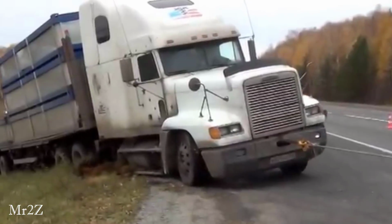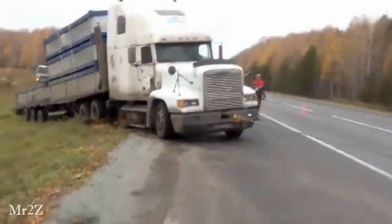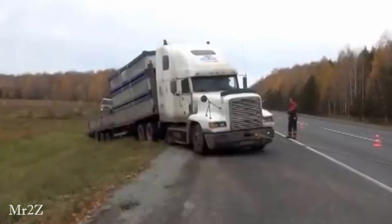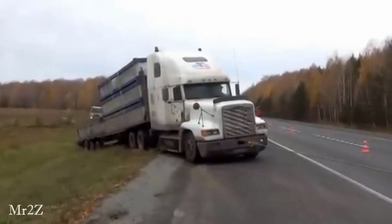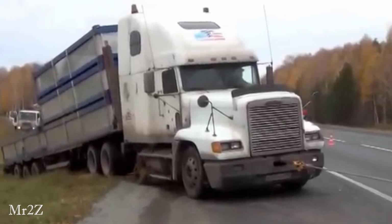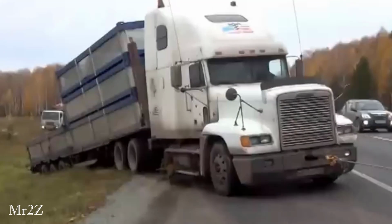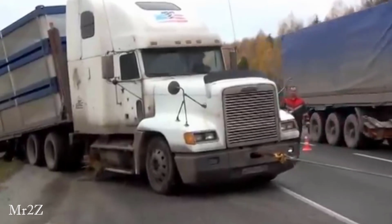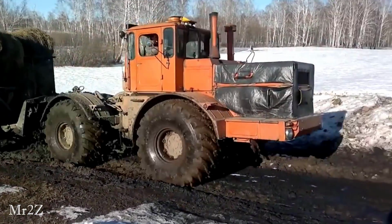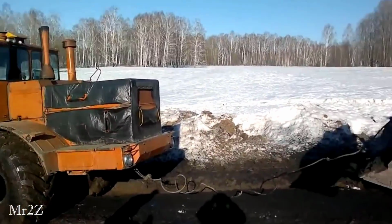The tractor lost control and fell to the side of the road with minor external damage. They used a strong cable to rescue the ill-fated tractor. Tractor Kirovets K700 pulls out of the mud.